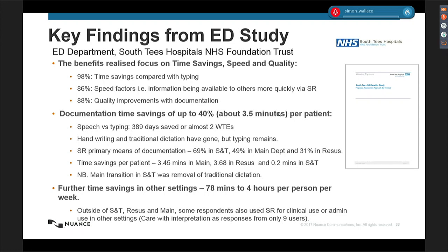98% felt that there were time savings doing speech compared to typing. 86% felt there were increased speed factors, such as information being more timely available. And 88% felt that there were quality improvements in the documentation. And we tried to do some estimates on those time savings. And we were looking at about 3.5 minutes per patient. And that does depend on the type of patient that was going through. But we amortized that over a period of a year with the various case mix that was coming through.